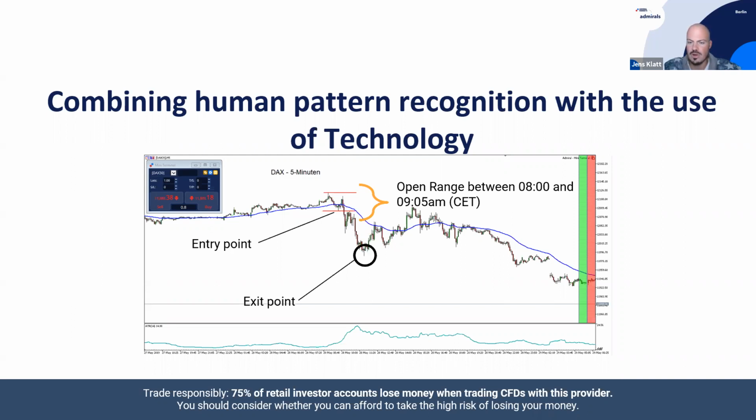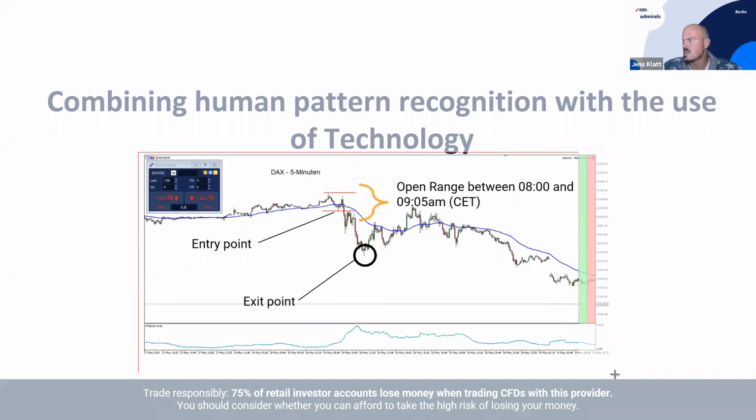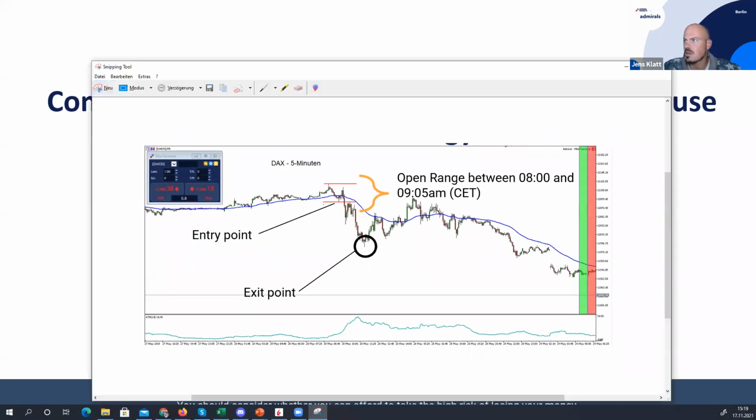So just to give you an idea, let me just do the following. One sec. So I just snip this out and give you an idea on this here. Okay, this is 1R. And then what you do, let's assume this is 30 points. You duplicate this. Okay, so 1R, let's say, equals 30 points.